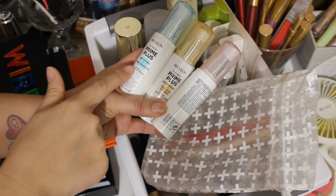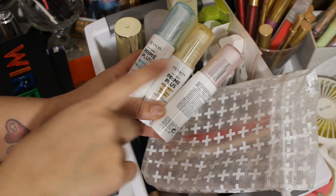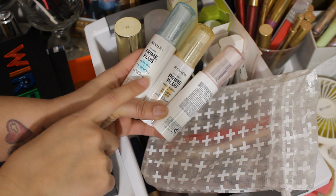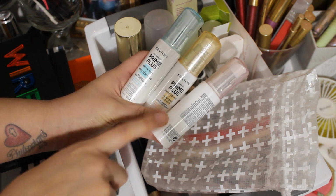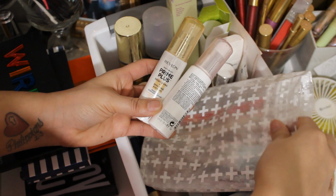I think maybe these are primers. Alright, so we have one that's mattifying and pore reducing. It says Makeup Plus Skincare Primer. That's really cool. I'm not someone who needs mattifying. I probably could use some pore reducing stuff, but mattifying, my skin's dry, so I probably won't use that. So I'm going to go ahead and stick that back in there.